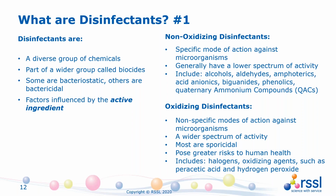Particularly with the alcohols and the QACs, these are amongst some of the most common standard disinfectants used in pharmaceutical and healthcare facilities. And then we have the oxidizing disinfectants, which tend to have non-specific but more wide-ranging modes of action, so they have a wider spectrum of activity. The majority of these are sporicidal. Here we have the peracetic acids, hydrogen peroxides, and the chlorine-based disinfectant compounds.